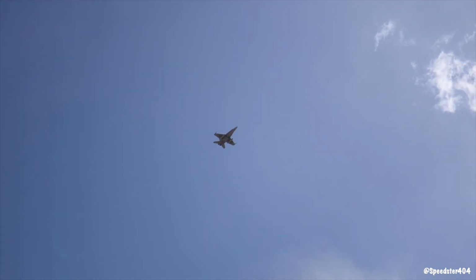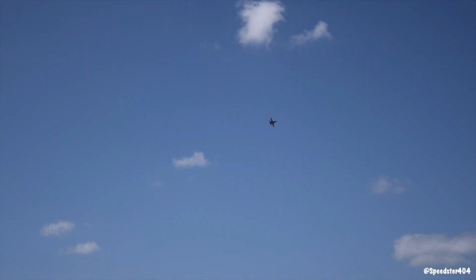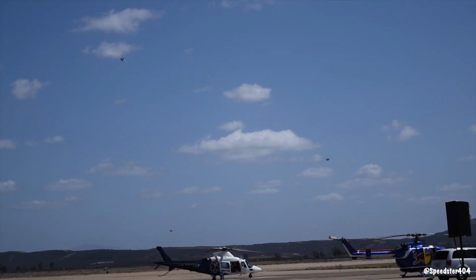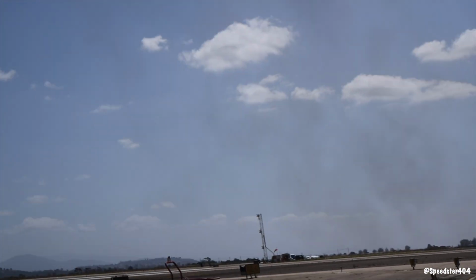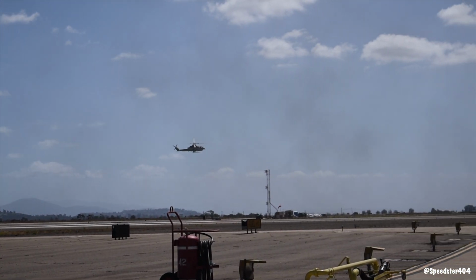Come back in to pick them up. With the Cobra to provide air support. Look at that. Oh my goodness, here comes the land. With the chain gun. The Cobra is on station as the Venom, low and to the left, comes to pick up.